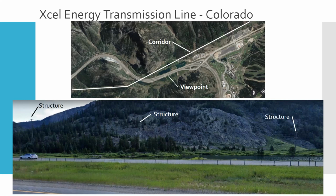This section of I-70 is about 75 or 80, but folks tend to drive a little bit quicker through here. So you go by and there's not a lot of contrast. Even though you have a green pole against gray rock, there's low contrast right there, versus some other areas along I-70 where the poles are not treated and they're galvanized steel and they kind of stick out and have a lot of contrast in the landscape. So next slide, please.